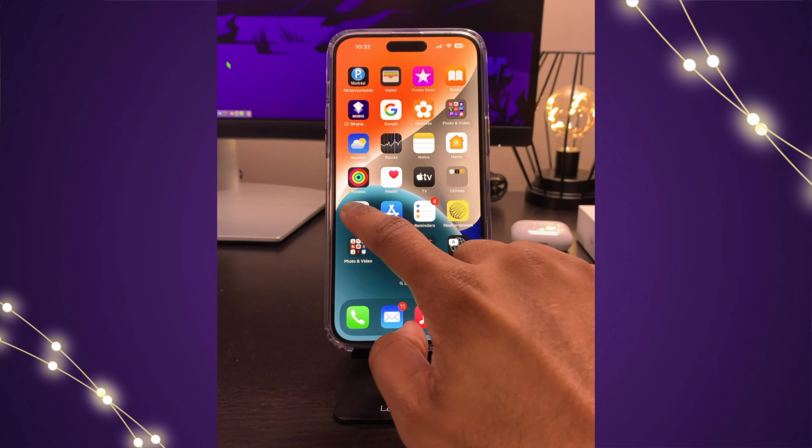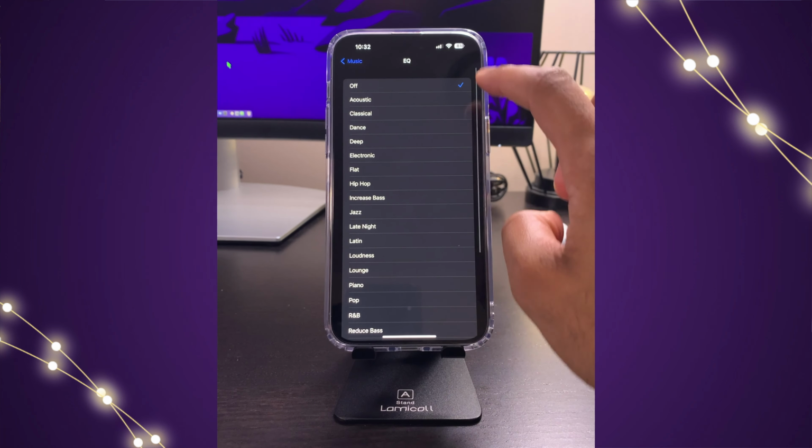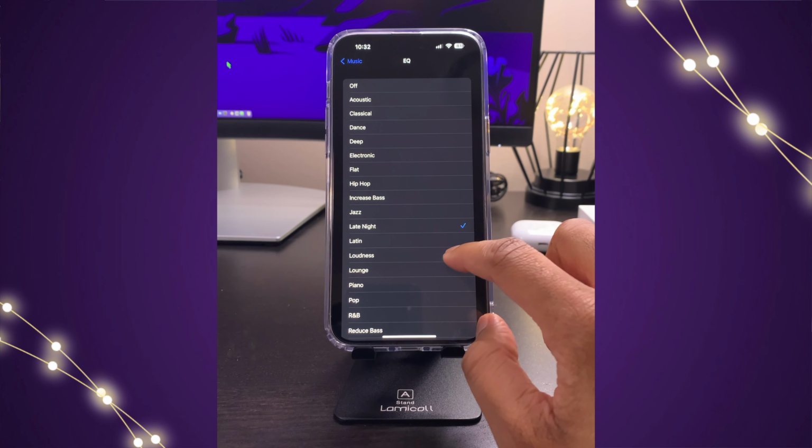Feature number 6. Go to your settings and tap music and then select EQ, then choose late night or loudness. This will make your music louder.